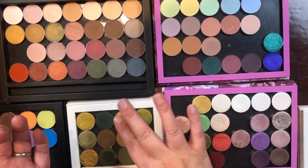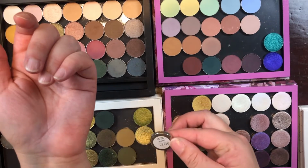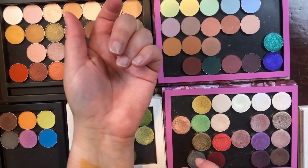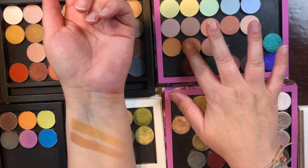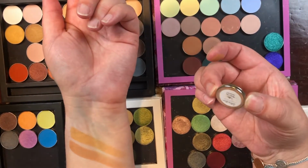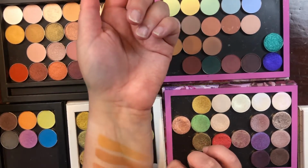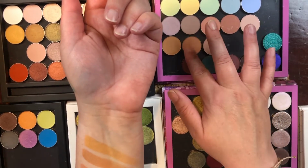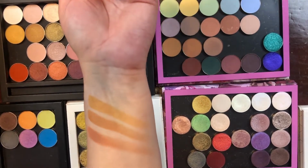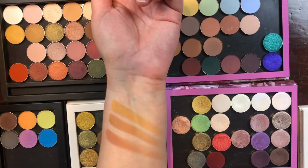There is this one, which is Dirt Road. There is this one, which I believe is Peanut Butter. There's this one, which I think is, oh no, that's Peanut Butter, okay. This one is Toffee, my bad. So Toffee, Dirt Road, and Peanut Butter. I think we'll skip Peanut Butter because it's a little too close to Dash of Curry for me to want to include it in this palette.